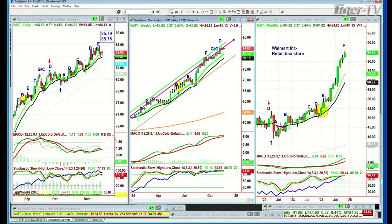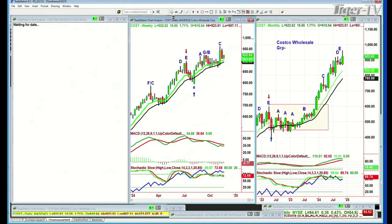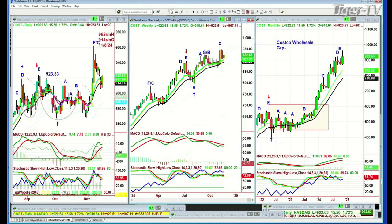Let's go to Costco. Costco's trade, same thing, made a beautiful top, but this is different. Had an alternate count, 962 round number high. Can you believe Costco makes a round number high with a 914 round number open on the 8th of November and then really comes down to the 911 area? That is 50 points. It's a 5-6% pullback in a split second, just in a week. And now I've got this as a peak C. In the weekly chart, it looks like it should take a little while to go higher.